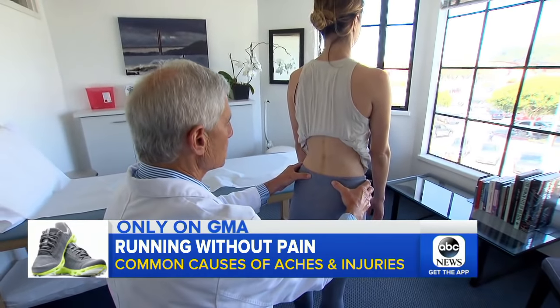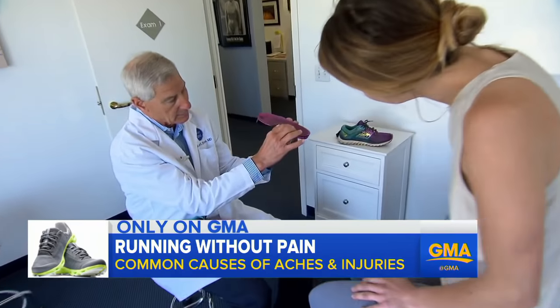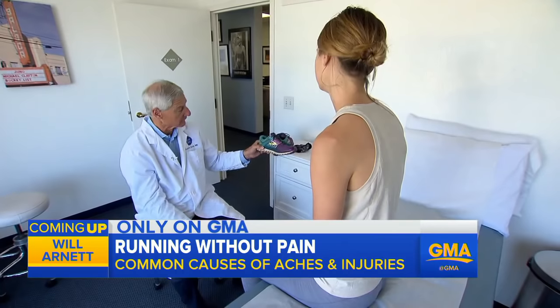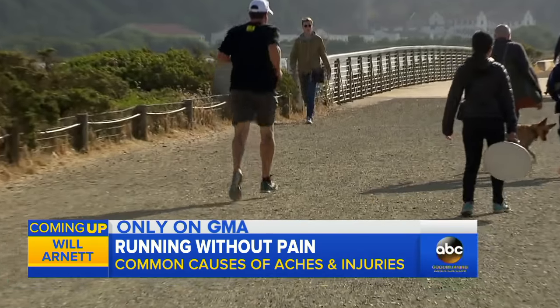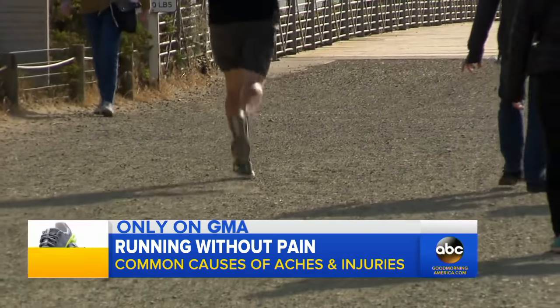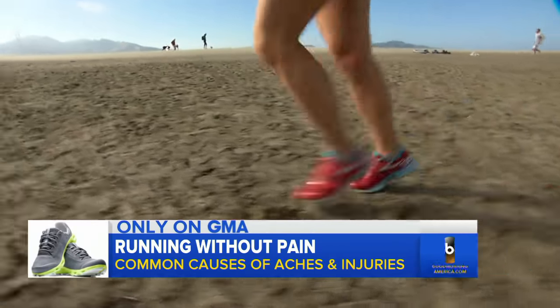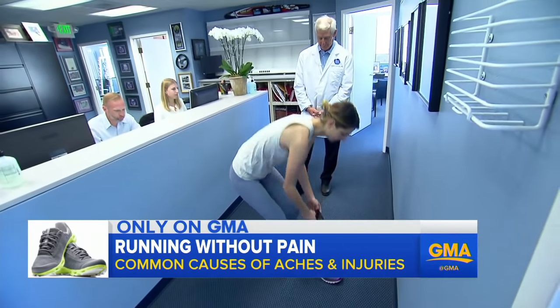There's nothing structurally wrong. So what's she doing to cause pain? First culprit, these molded inserts and fancy shoes that may not be right for her. As a good detective for figuring out what's causing it, this is the first thing. Next, it turns out Stephanie runs all on pavement. Our insider says diversify surfaces. Mix it up with the beach and the grass and trail running. He even suggests some barefoot running to strengthen her feet.